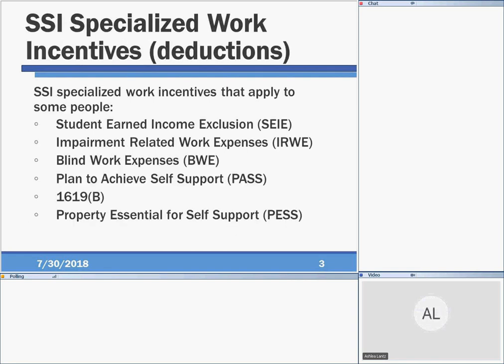So we'll just dive right in. Here are the ones that we're going to cover today. First, the student earned income exclusion, impairment-related work expenses, the plan to achieve self-support, better known as PASS, 1619(b), and then pre-essential for self-support. As you can see, a lot of those test questions that were on the pre-test, which will also be on the post-test, we're going to be covering today. So special note to be aware of the content we're covering if you want to get 10 out of 10.